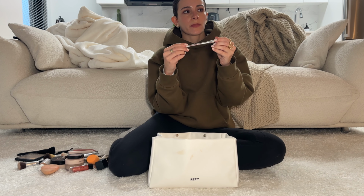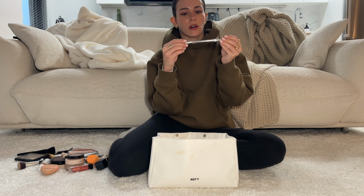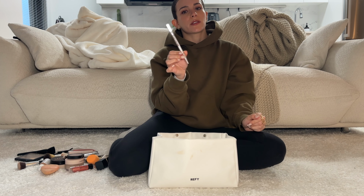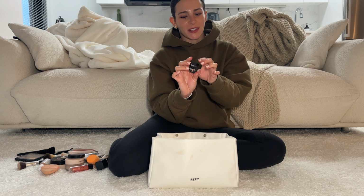It doesn't move around or smudge once I put it on. You can get really precise little lines. Yeah, I'm a believer. I used to just buy really cheap brow pencils, but this has converted me. It's totally worth it.